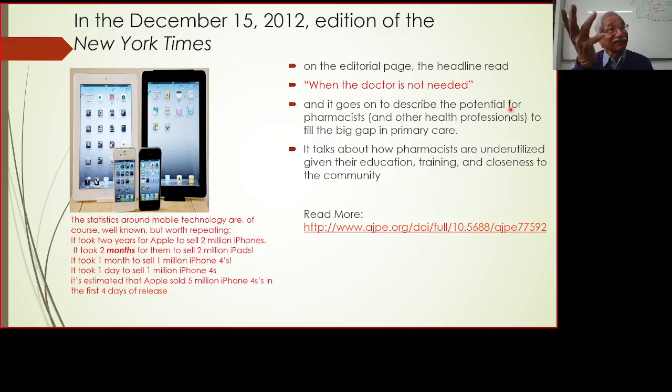Now you will find how the statistics have changed. It took 2 years for Apple to sell 2 million iPhones, 2 years for the first iPhone. Then it took 2 months to sell more than 2 million iPads. And then they took 1 month to sell 1 million iPhone 4. It took 1 day to sell 1 million iPhones. So, it is estimated that Apple sold 5 million iPhones in the first 4 days of release. Can you believe how people were hooked to the iPhones?